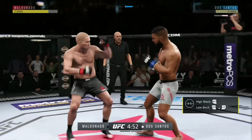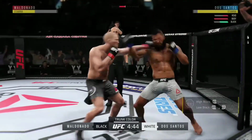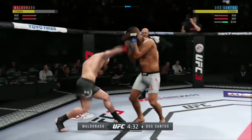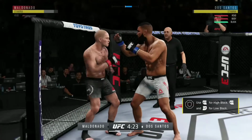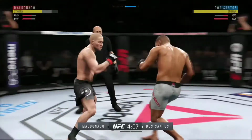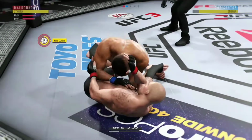Oh! He's up! Body kick, look at that! Big shot! Left right hand! Oh, huge shot there. Flipped him with the jab. Oh! Huge right hand! This could be it! Boom! Shin to the dome. Try to establish that jab. Oh, very nice. Level change there, goes for the takedown. Oh, he connected with that right hand.